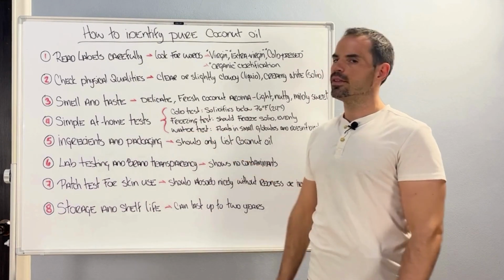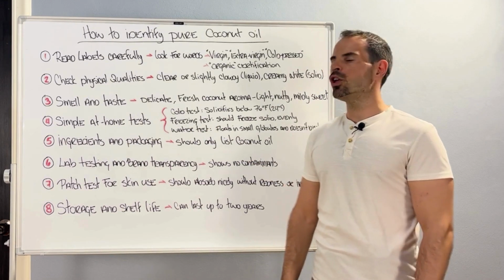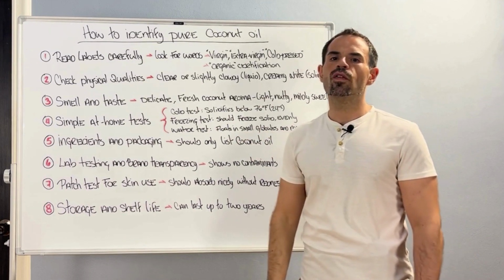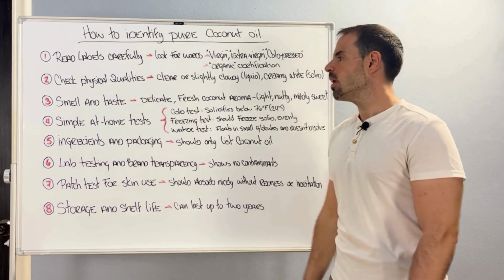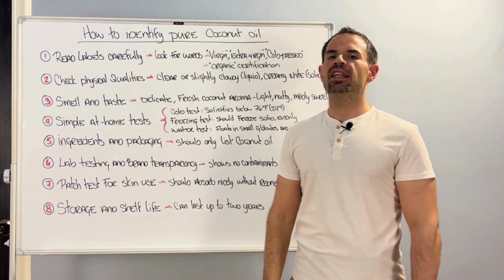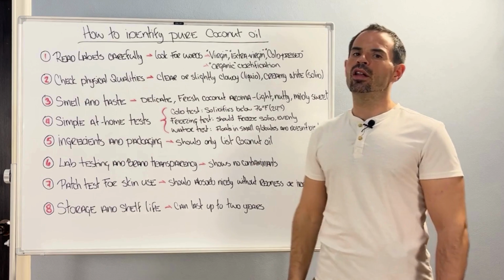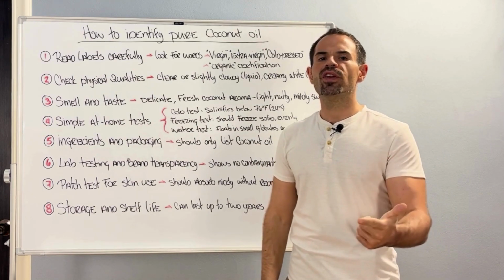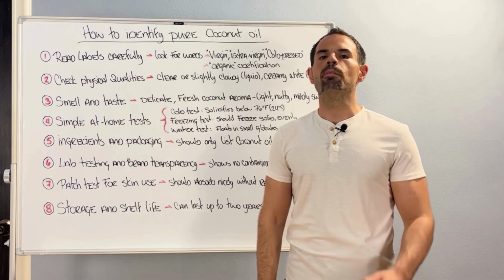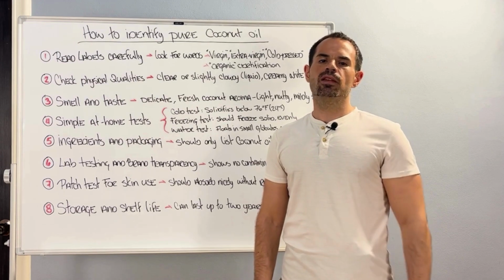The water test. Mix a bit of oil in water. Pure coconut oil floats in small globules and doesn't dissolve or mix fully. Ingredients and packaging. Look at the ingredient list. Pure coconut oil should only list coconut oil, no fragrance, preservatives, or other oils. Choose glass jars or BPA-free containers to avoid chemical leaching.